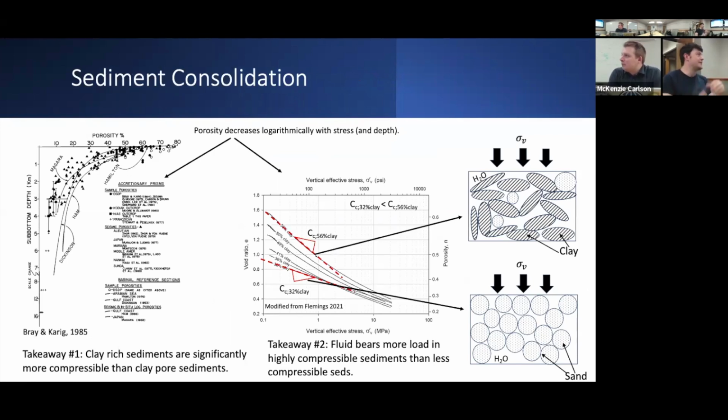So a little bit of background on sediment consolidation. Most sediments behave in this form where you have porosity decreasing with increasing depth or increasing stress. You can think of stress and increasing depth as one and the same, given certain pore pressure conditions. Now, this plot that I'm showing on the left is porosity for various locations, different sediments from different margins. These are input sediments to the Eastern Aleutians. These are also input sediments to other margins and also wedge sediments. So in general, we see this nonlinear decrease in porosity with increasing stress.